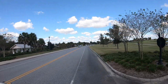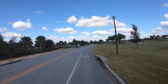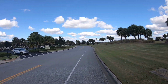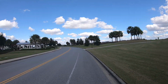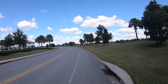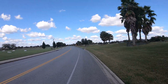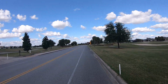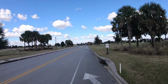Starter shack is right there to your left. See all them golf carts? That's the starter shack. On the right will be the first hole for Mangrove Executive Course, and on the left of that starter shack is the Sweet Gum Golf Course, and that's the first hole for that. Both of them are executive courses, by the way. Another executive course right there on your left. I like that golf course a lot. That's Palmetto Golf Course. It's an executive golf course too.